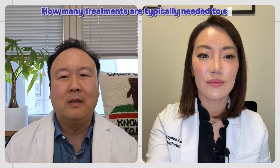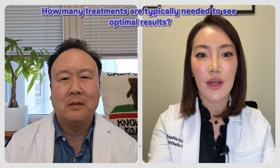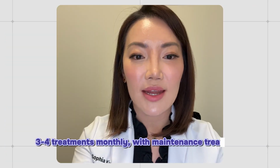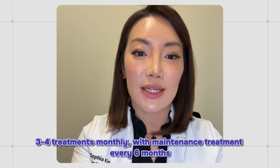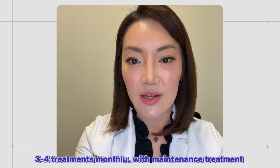Right. How many treatments are typically needed for the injectable to see optimal results? So, for injection use outside the US, there is an initial loading dose where it's recommended to have 3 to 4 treatments every month, followed by a maintenance treatment every 6 months or so for optimal results. When used topically as a post procedural serum here in the United States, results should be seen immediately, but multiple treatments will noticeably improve the quality and the health of your skin and combat the signs of aging.